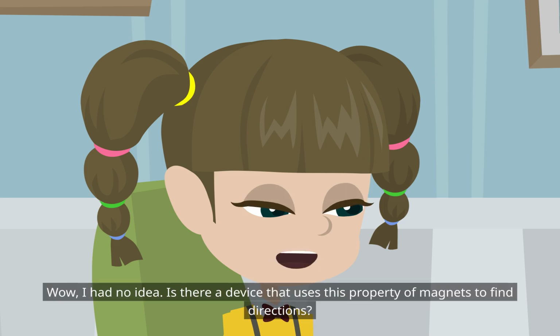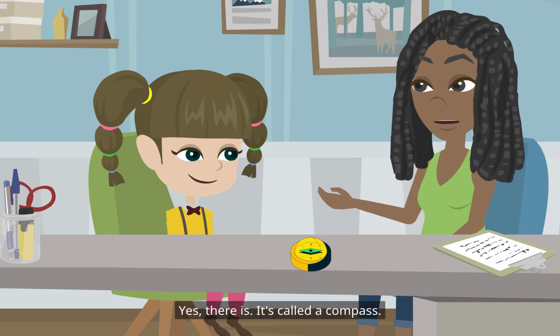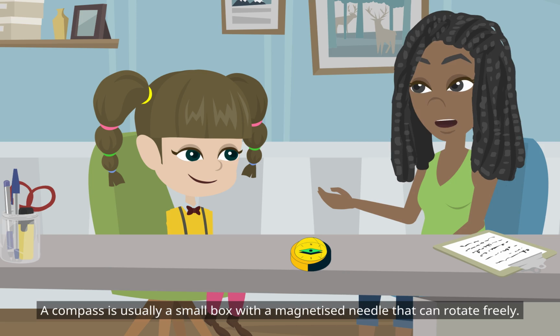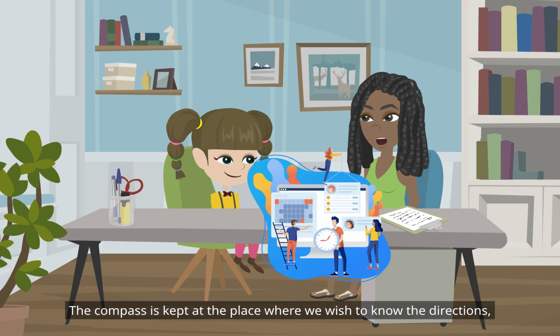Is there a device that uses this property of magnets to find directions? Yes, there is. It's called a compass. A compass is usually a small box with a magnetized needle that can rotate freely. The compass also has a dial with directions marked on it. The compass is kept at the place where we wish to know the directions, and its needle indicates the north-south direction when it comes to rest.